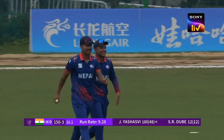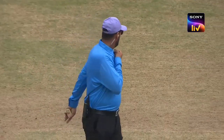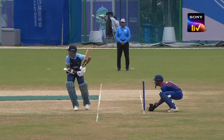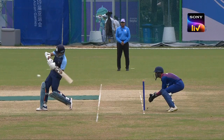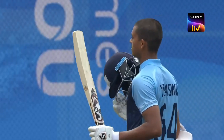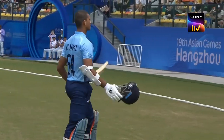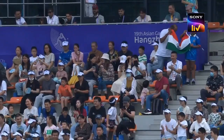This time he'll have to go back. The umpires will check. It was a full toss, trying to hit this one over covers, miscues it. The ball flies to the fielder at short third. Jaiswal stepping out and looking to go over the infield. And that full toss was dipping. At the time he made contact, it was way below the waist. And now the decision would have been conveyed to the main umpire. He goes back to the pavilion after scoring the splendid 100, Yashasvi Jaiswal. Lone man for India, who has played with so much confidence today on a difficult track.